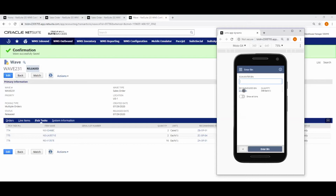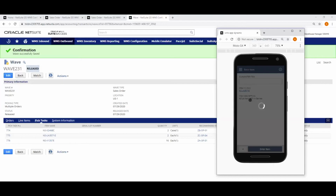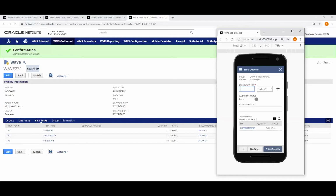Now, this is a lot controlled item. The system is going to return to me or recommend to me the bin location that has the closest to expiration inventory in it, based on the rotation type, in this case FIFO, that I've configured on the item. I'll scan my bin, scan my item, right, and enter my quantity.